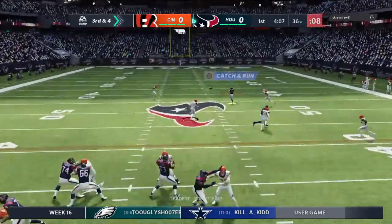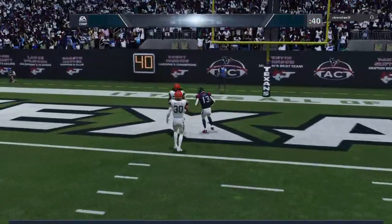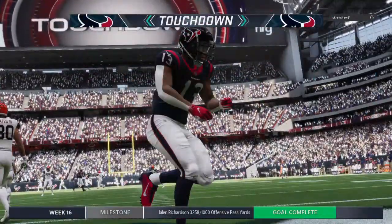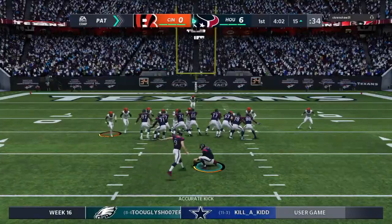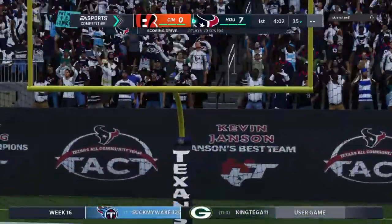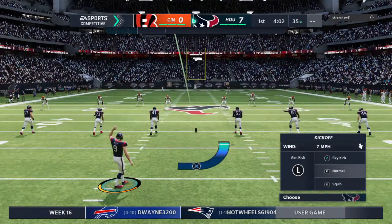From the gun on third, Watson. This is caught. It's Cooks. And he's in. Touchdown, Houston. Brandon Cooks. His 5th touchdown now on the year. And the Texans have taken the early lead. And the Texans take a 7-0 lead. Makes the score Texans 7, Bengals nothing.